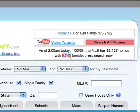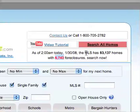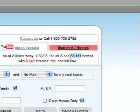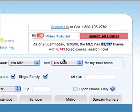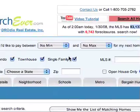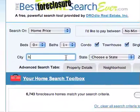So how do we find these foreclosures? Well, out of these 83,000 homes that are in the MLS, we search through each one of those properties and we look through the listing notes for keywords. We look for keywords like foreclosure, bank-owned property, REO property, etc.